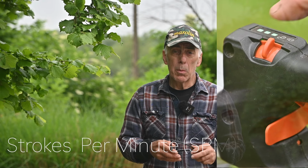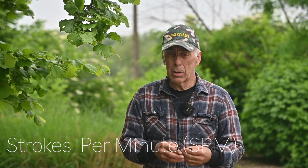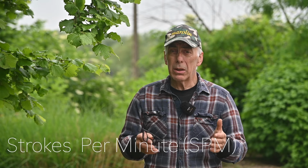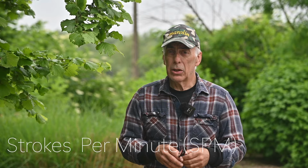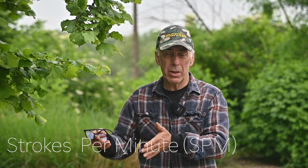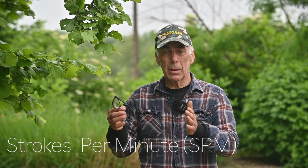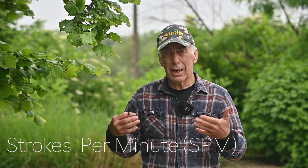There may be moments in time you might want to go to a lower stroke per minute rate, and moments in time you want to go to a higher stroke rate. A simple example would be very young, thin branches that are cutting off very easily. You don't need to go full speed on strokes per minute. You can go on a lower speed. And if you do so and you run on the battery, then you're going to save battery time. If you do so with a gas-powered hedge trimmer, then you can provide less throttle, so consume less gasoline.